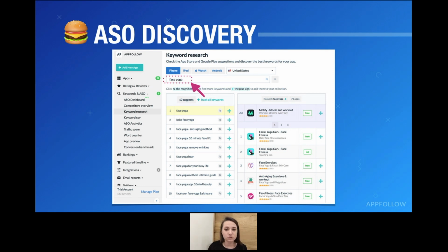Here you see I've just put in face yoga, and then I studied the keywords I got, and found out what combinations people use. You see some have anti-aging methods, some have busy life, and this already sets your mind in a slightly different direction from what you had, or just gives you more details and context on why people would like to install this app. And this is a really nice way to shape your thought process.